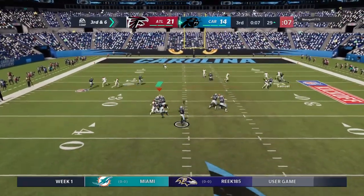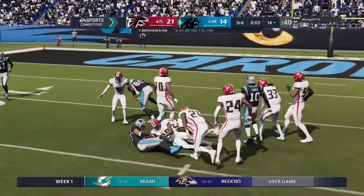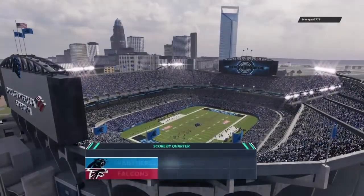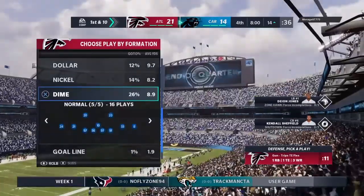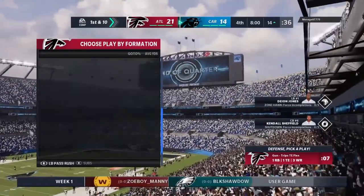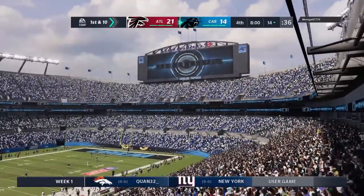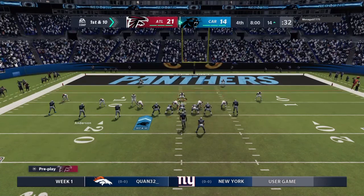They'll throw again, Bridgewater. And he's got his target, that's Moore. And that's going to be good for another first down as the tackle's made at the Falcons'. We're back now in Charlotte. It's the Panthers in possession of the football, but facing a deficit here as we get to the fourth and final quarter of play. Here's a first and 10 at the 14-yard line.